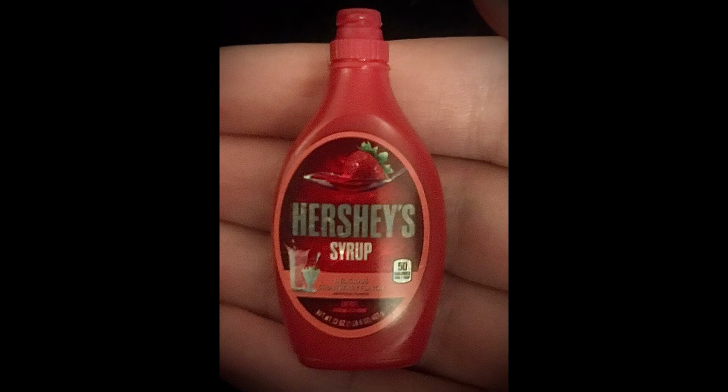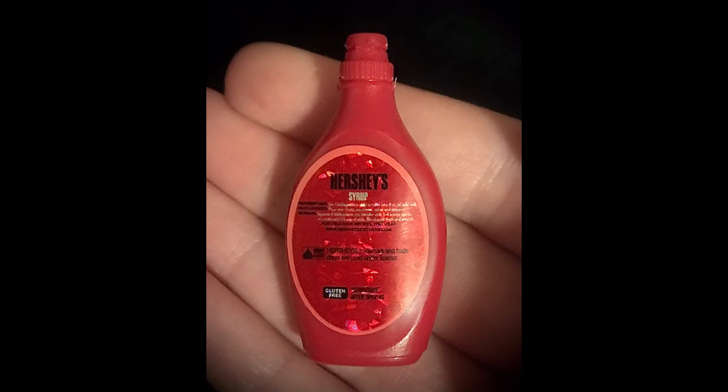Like I said, it is metallic on the front and says Hershey's syrup and delicious strawberry flavour. On the back there is the Hershey's trademark and instructions that are too small for me to read. Some great news though, it's gluten-free.